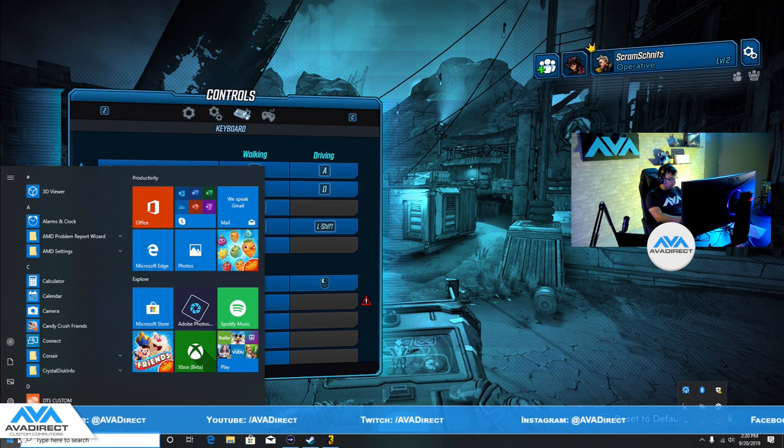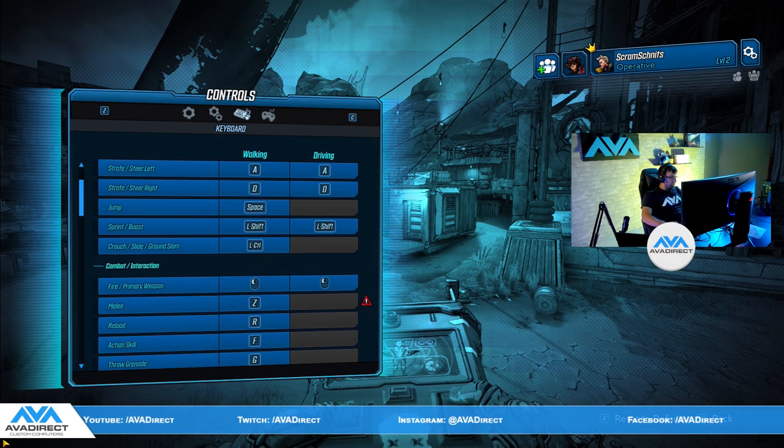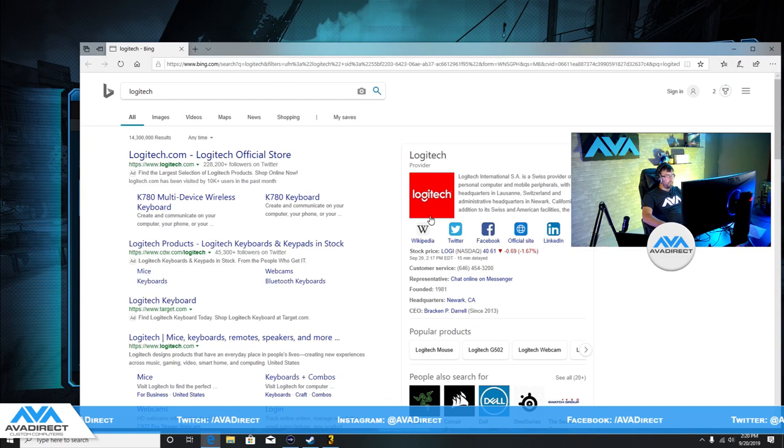Like it's meant to be, what's it called? A shortcut of some sort? That is not it. The Logitech software is not even installed on this. Like it's legitimately not on the PC.